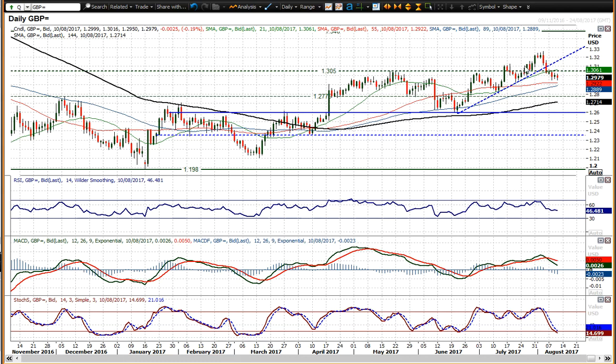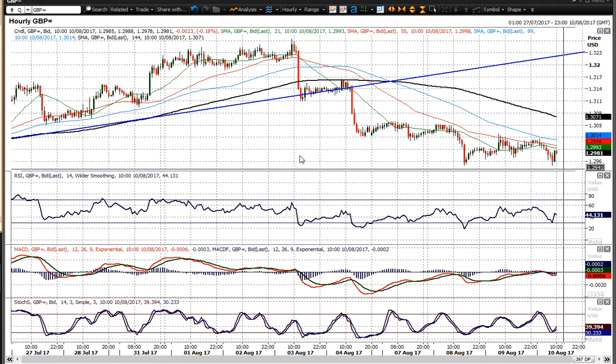But I think this is still just an unwinding move. Yes, you've broken that uptrend, but I think it's just an unwinding move, and you'd still be fairly positive on a medium-term basis that the support is going to maintain, and this is just going to be a near-term corrective slip.